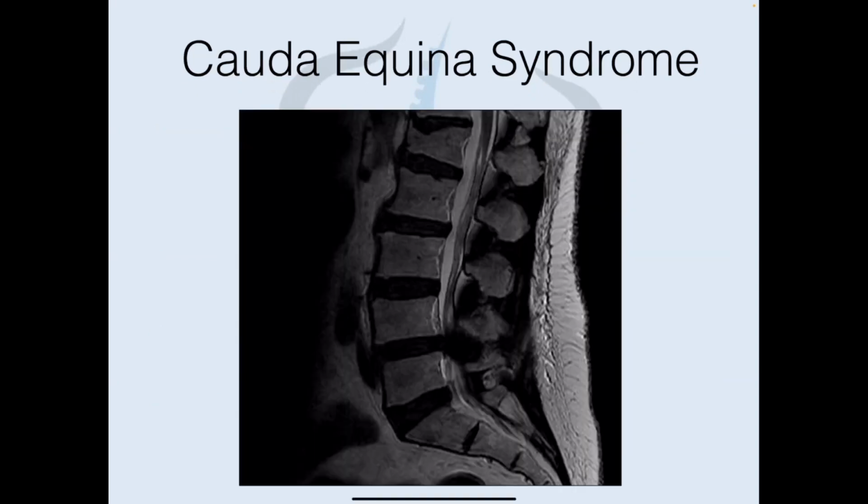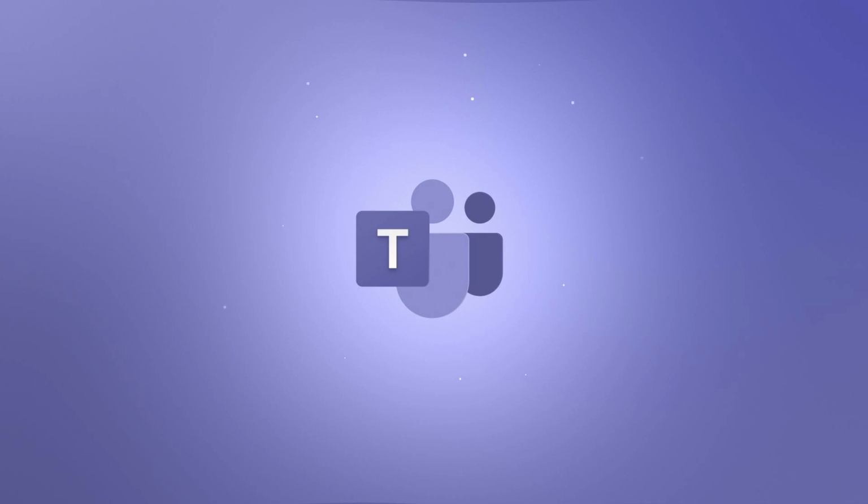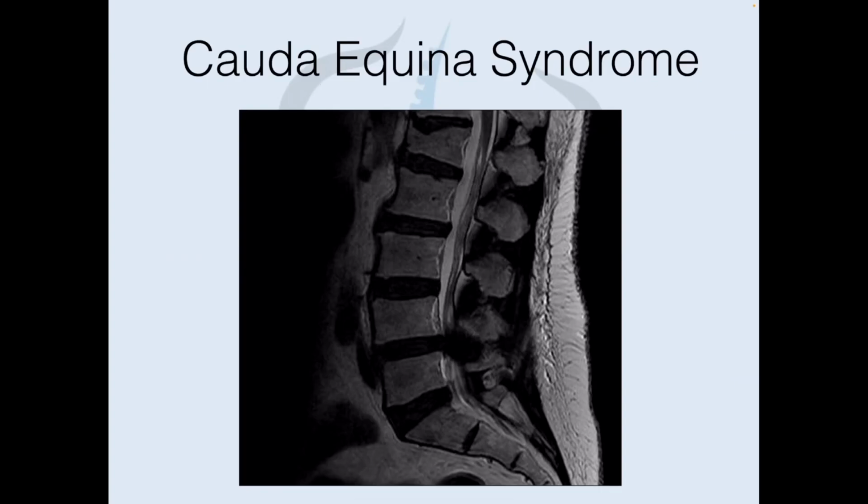So can I ask? You said that in the slow-moving stenosis scenario, the nerve can compensate. What physically happens to them to help them compensate? Do they move, or is there some structural change around them to protect them? No, there's no way to move to. They remain compressed.